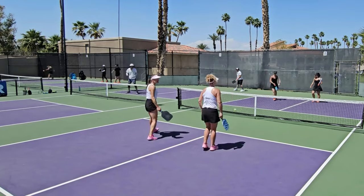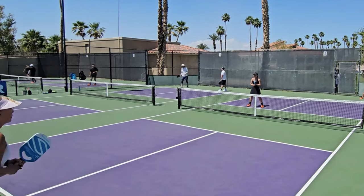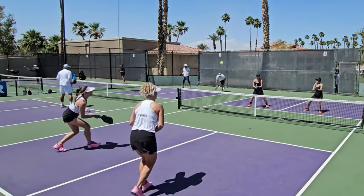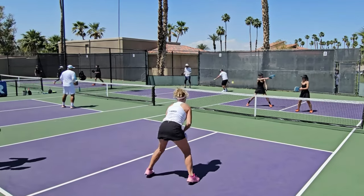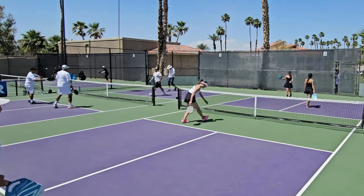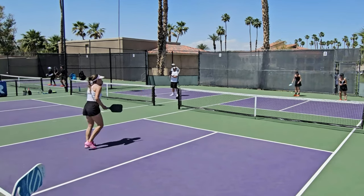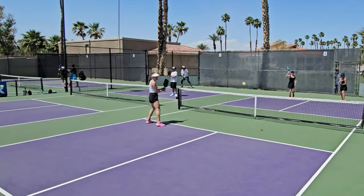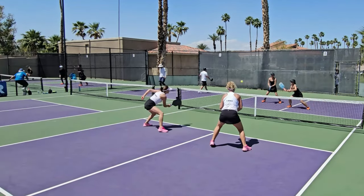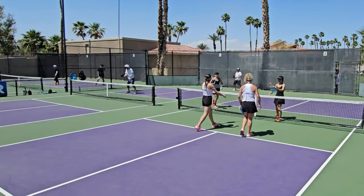Now, in that case, the players in the back of the court got stuck and could not move forward. Nope. Nope. Get stuck in the transition zone. You'll have a difficult time. Goodbye. Out of the court, and that's the game.